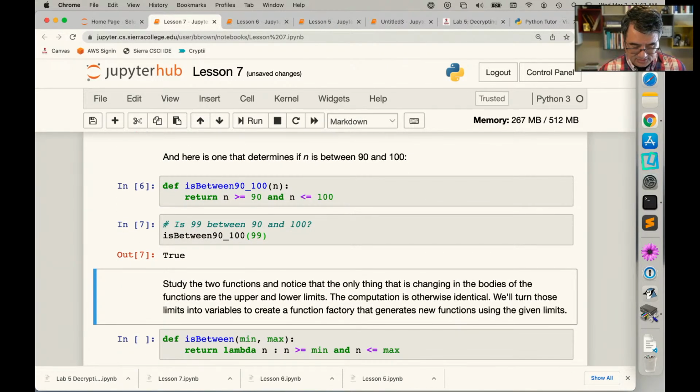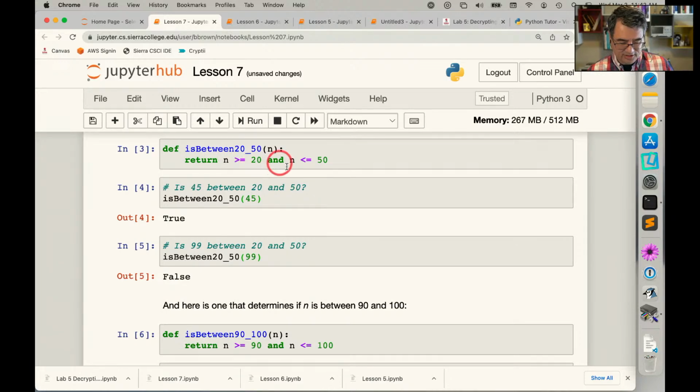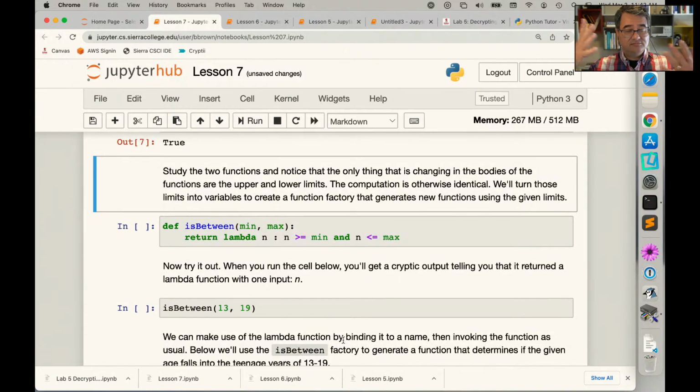Yes, it is. So if you look at those two functions, let's see if I can get them both on the screen, you can see that the bodies of them are very similar, in fact almost identical, except that the minimum and maximum numbers are different. Whenever I, as a programmer, see two or more statements or functions that are very similar, except that only a couple things are changing, then what I want to do is generalize that into one function that takes parameters for the things that are changing.